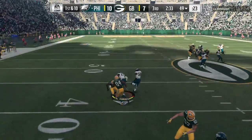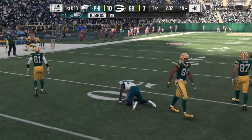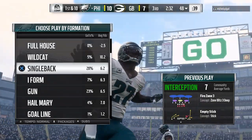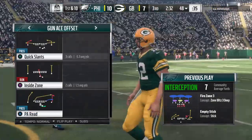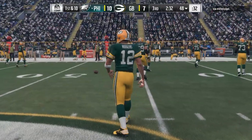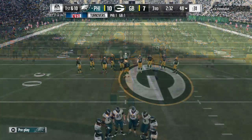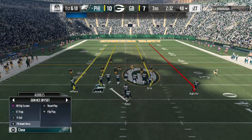Into double coverage, and it's intercepted. Picked off by Malcolm Jenkins. And the return stops just a little bit shy of midfield at the 48-yard line. Brandon, this is a veteran quarterback back there. He should know better than to make a throw like this. This is definitely not his best ball, and I think he knew this was trouble the second it was leaving his hand.